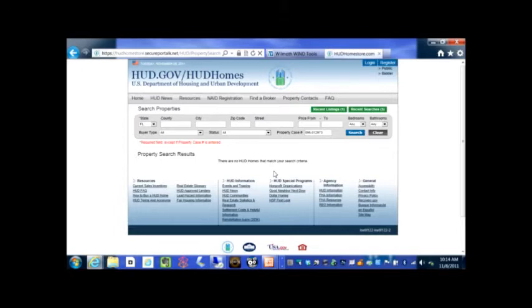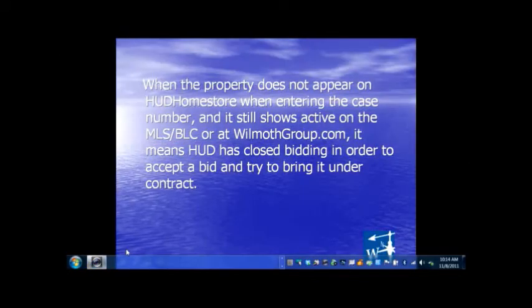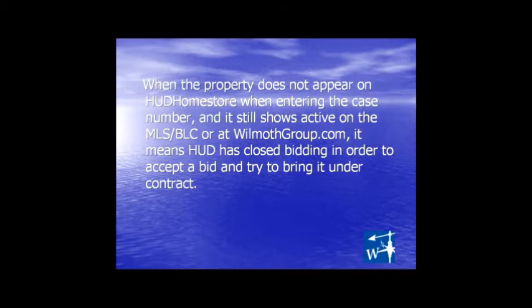Well, I would suggest you first of all go ahead and just make sure that you've entered that case number correctly. Make sure you've got that information. But the chances are that what this means is that the home is not currently available for bidding. Now remember that in this case, this home is showing still on the MLS and at our website, WilmothGroup.com. So now you're really confused because it appears to be available, but HUD is not giving you any information on the property.